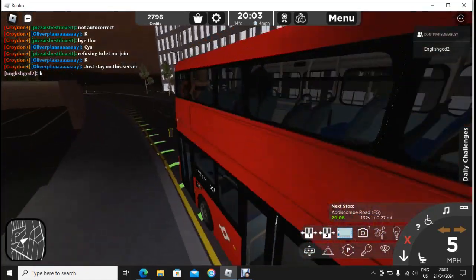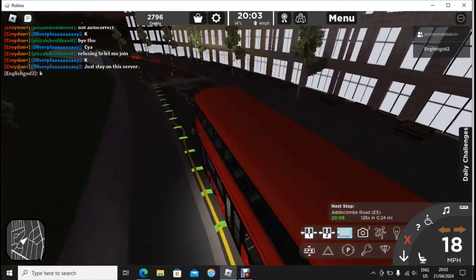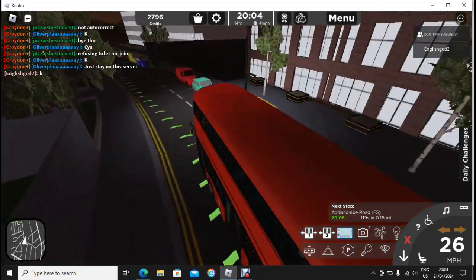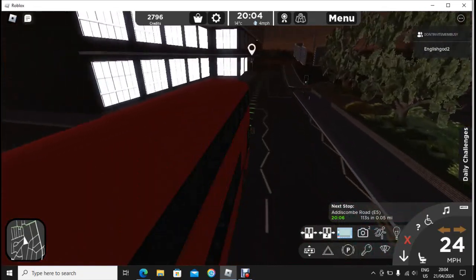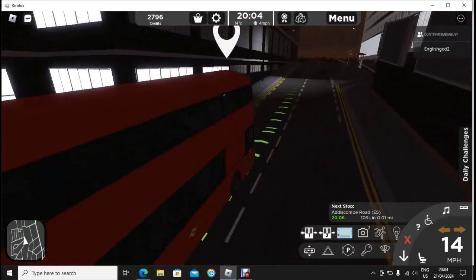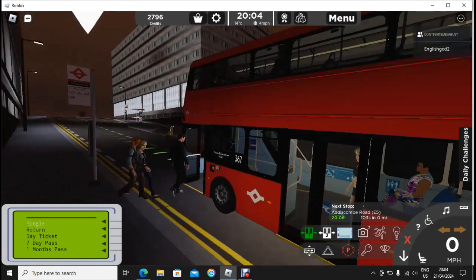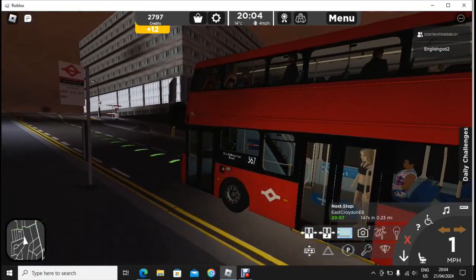Three, six, seven. West Croydon. Bye bye. Our next one is Addiscombe Road. I sometimes call it Addington, which is a mistake. It's Addiscombe. Yeah, that's a shame. Addiscombe Road. Addiscombe Road, thanks. Right, here we are. Right. Come on. I know you're there, passengers. Return? No, it's not. 367. To return. West Croydon. Single. Right. So the next one is East Croydon, Stand 6.